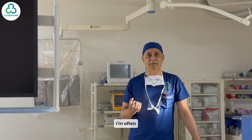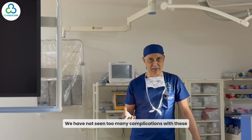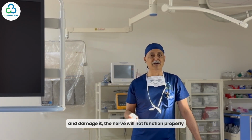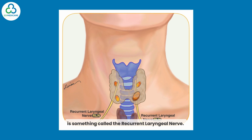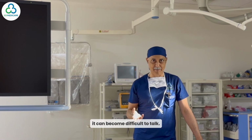Well, I'm often asked as to what the complications can be. To be very frank, we have not seen too many complications with these procedures. The only feared complications of these procedures are nerve damage, which is there are many nerves running through the neck, and if you raise the temperature of the nerve and damage it, the nerve will not function properly. And the commonest of these nerves which can get affected is something called the recurrent laryngeal nerve, which runs right next to the thyroid gland, and it supplies the vocal cords. So if a recurrent laryngeal nerve is damaged, you lose the quality of voice, you can have a hoarse voice, it can become difficult to talk, etc.